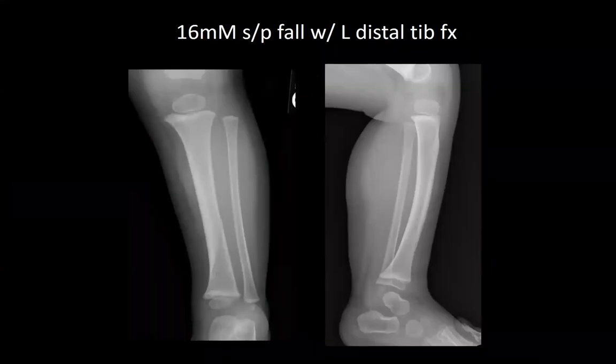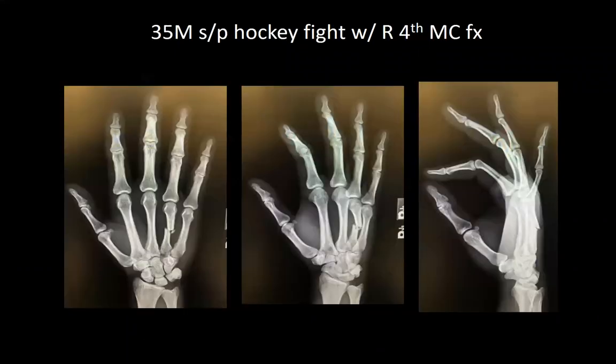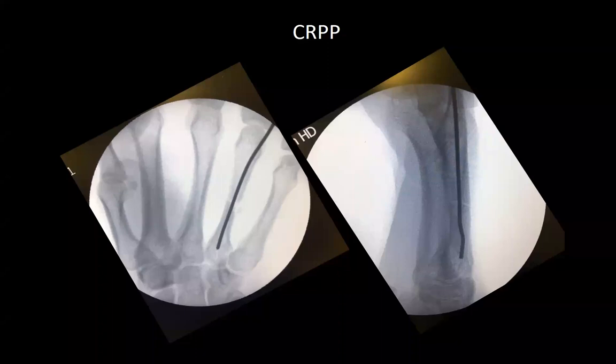Second case, 16-month-old male, status post fall with a left distal tibia fracture, closed, neurovascularly intact, and placed into a long leg cast. This is a 35-year-old male, status post fight playing hockey, with a right closed fourth metacarpal transverse shaft fracture, who's neurovascularly intact with no rotational deformity. Given the transverse nature of the fracture, he was taken for a closed reduction and percutaneous pinning.